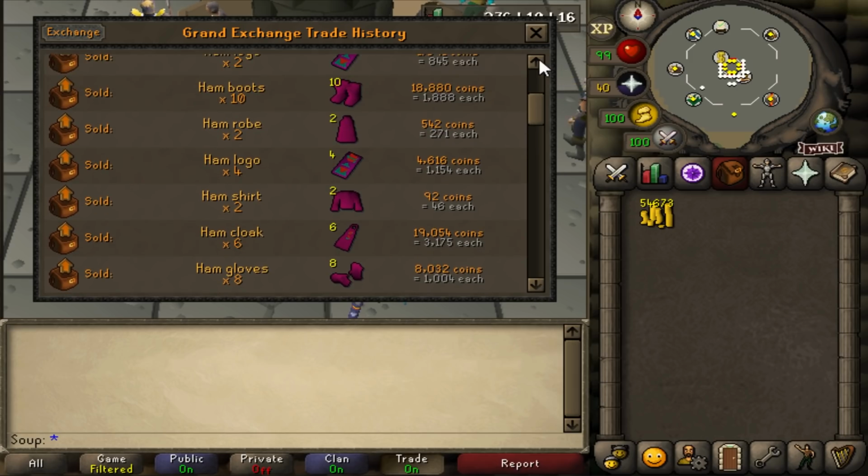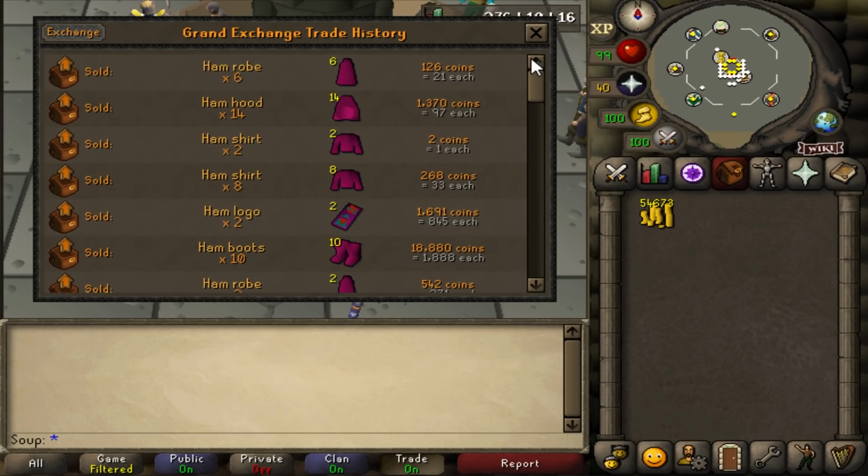So if I were to do this for an hour, I'd be making around 160k. It really depends on your luck with the expensive ham items. Keep in mind though that this is with a rogue's outfit. Without one, your profit per hour would only be around 80k. It's definitely an unusual method, but not really worth doing again.